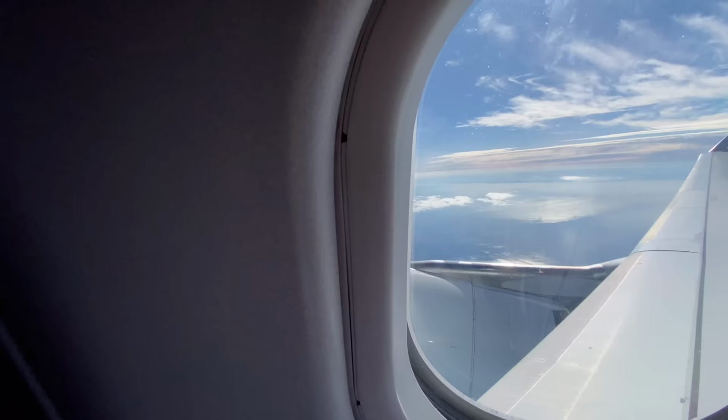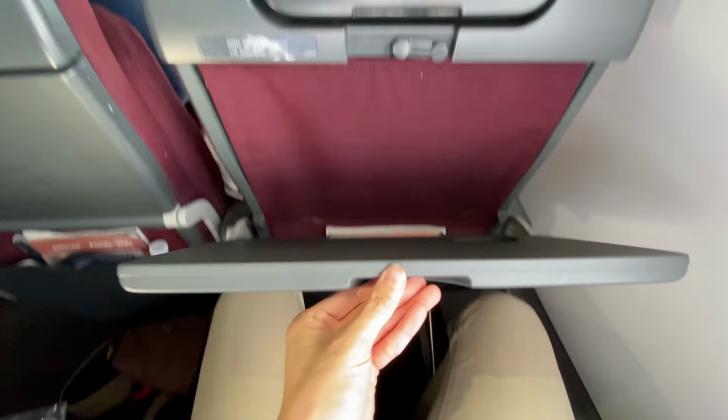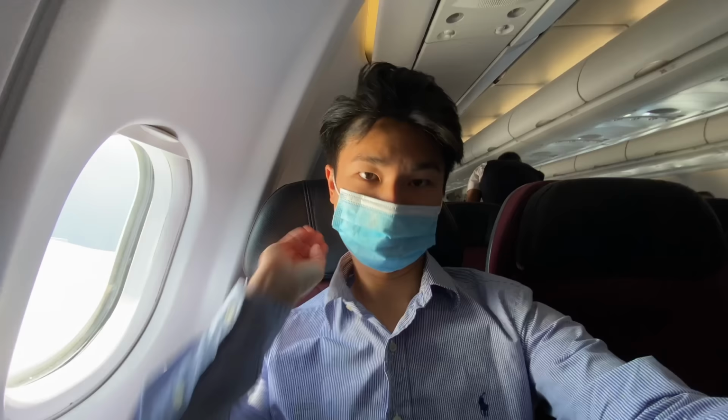Now let's go through the seat features together. So first of all, you have a USB port, and next to it you have a tiny little touchscreen TV. It's adjustable. Your tray table, you can't fold it, but you can pull it back and forth. You have a standard seat pocket. Leg room here is about 31 inches, which is okay, not too great. And underneath, between every two seats, you'll find a universal power socket.